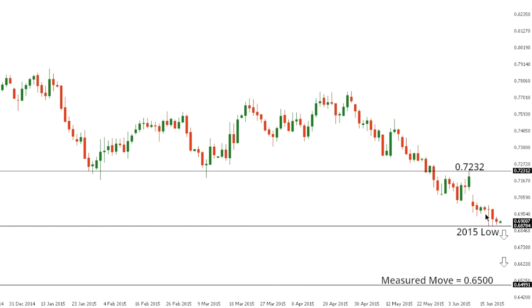Kiwi dollar. So Kiwi has recently broken down to fresh multi-month and yearly lows below 70, and the market is now focused on the next major downside extension towards the 65 area further down. At this point, any rally should be very well capped below 72.32.